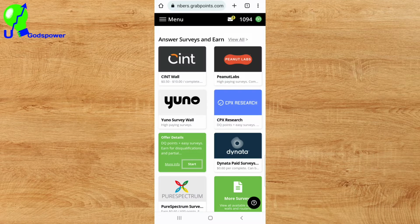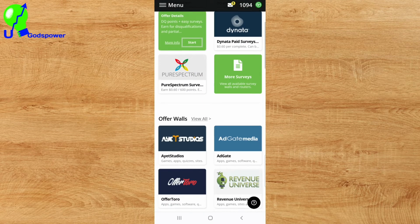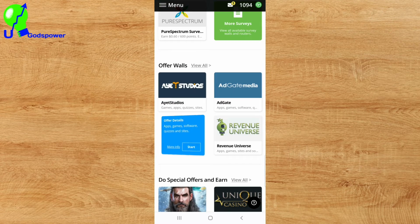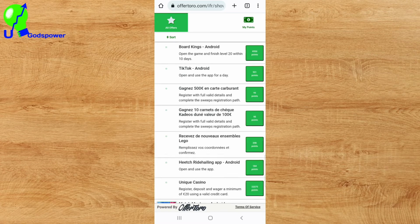So now we are back on Grabpoints. You can scroll down here again and choose other ways you want to use to take surveys. Let me say I want to use a survey site like eToro, not eToro but OfferToro. If I click on OfferToro here and click on start, it's going to open the offers that OfferToro has.